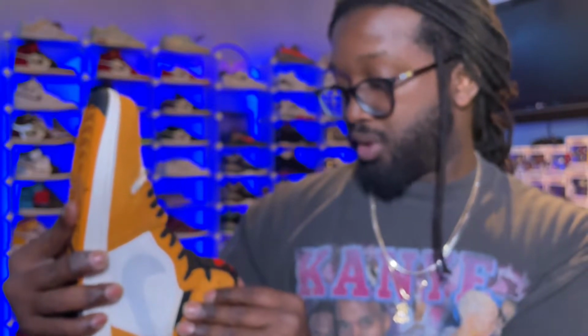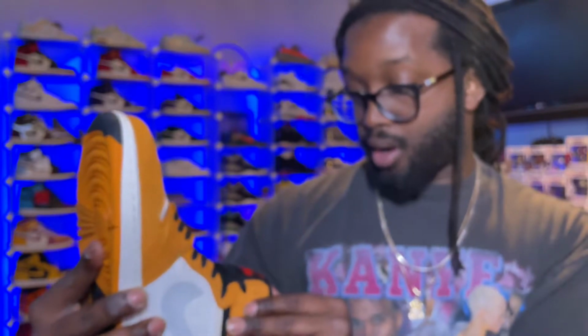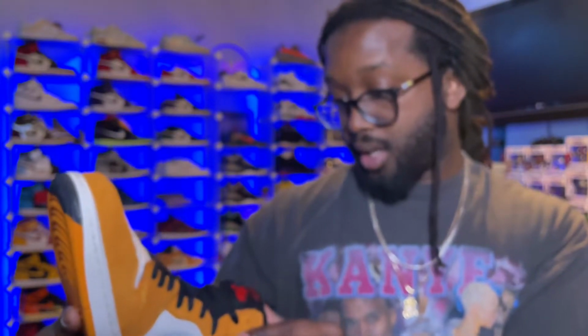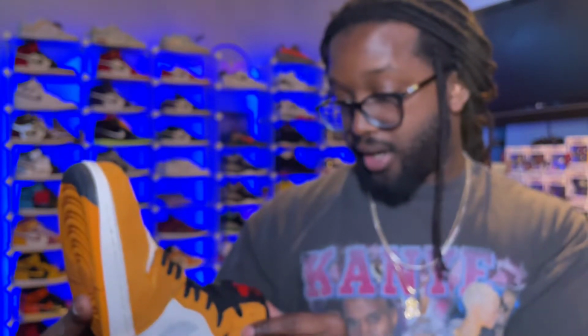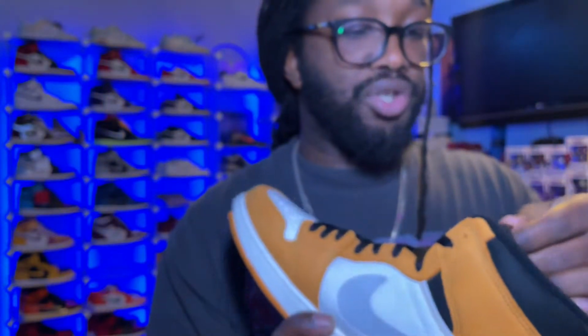What the hell does that say? Nike and the swoosh name and the stripe are trademark and your guarantee of quality. Oh wow, I've never seen Nike do some stuff like that, talking about the quality of the shoe and trademark. I can look at another pair of Jordan 1s and even see real quick.